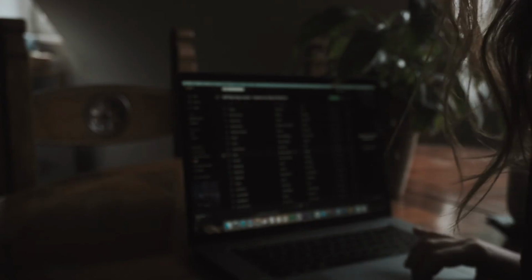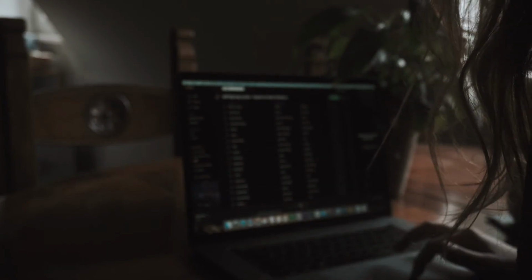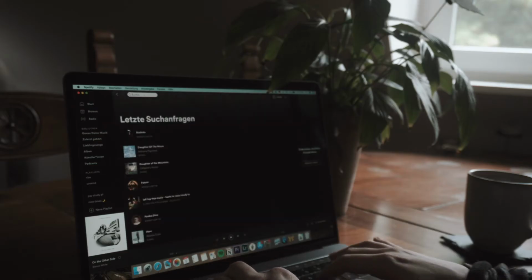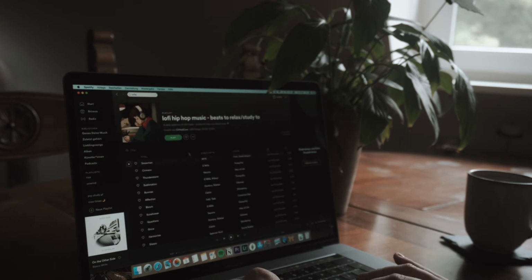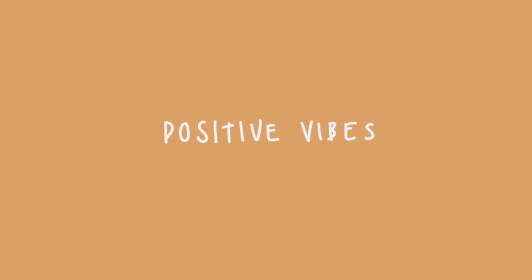Honestly, I study best with music on, but this really depends on the person. Some people love it and others hate it. It's totally up to you. But if you are listening to music, pay attention to what kind of music you're listening to. For example, I usually listen to rock and metal, but obviously that's not the perfect kind of music to study to. So I've rather listened to lo-fi beats because they are calm and relaxing.